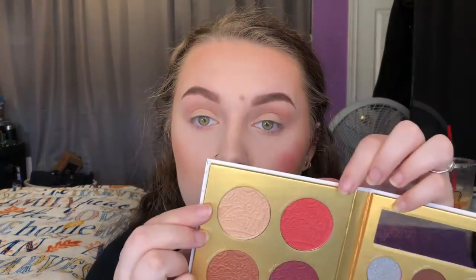Maybe I'm going to go into this pink shade called Hidden Secret. Okay, so that one is really pigmented, so if you go into this pink one, be really careful because it is very pigmented. I'm just going to take my powder brush and try and blend that out. Oh my god, that is so bright.